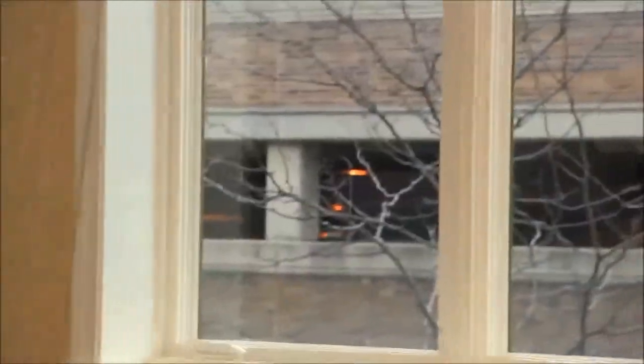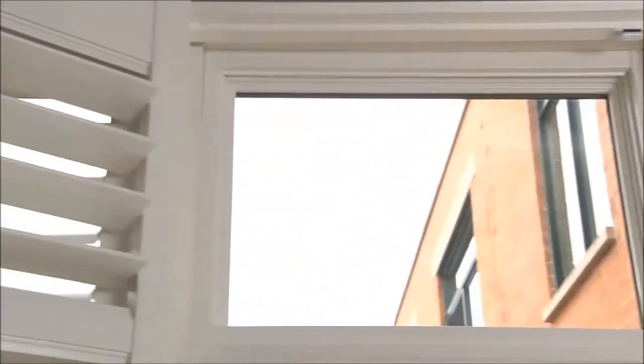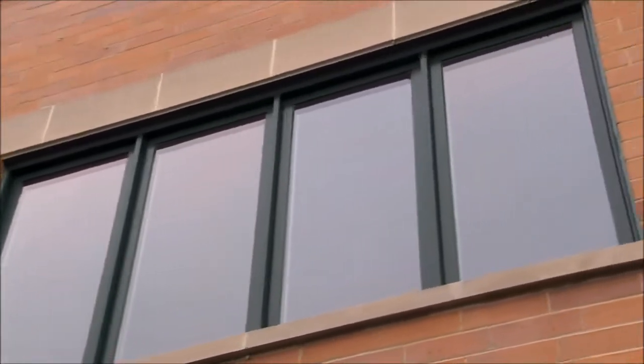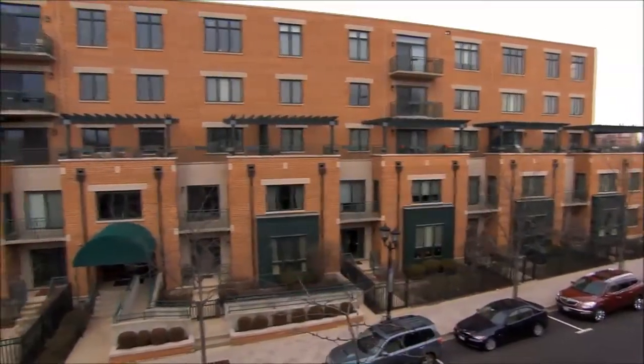By choosing a manufacturer up front, it gave us the opportunity to design the project more efficiently, to actually have our details match the architectural details of the manufacturer. Performance has to be in line with what would be expected of a building of this type and size.